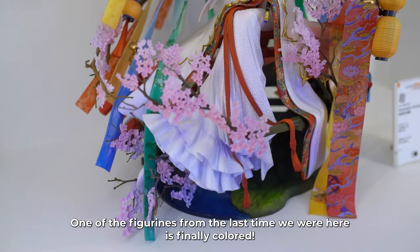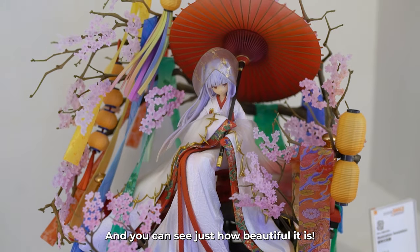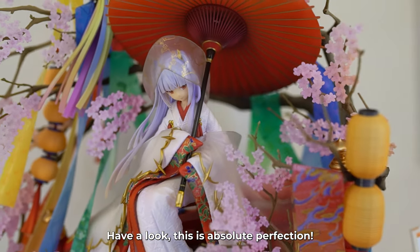From the last time we were here, it's finally colored. You can see just how beautiful it is. Have a look, this is absolute perfection.